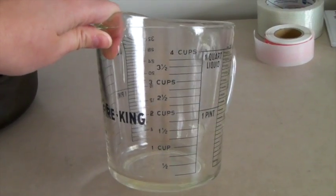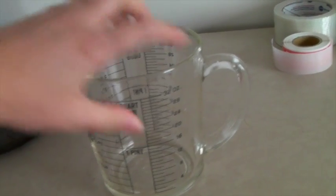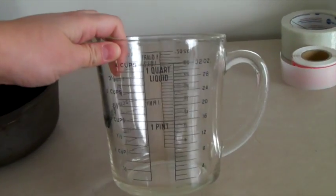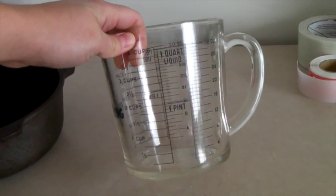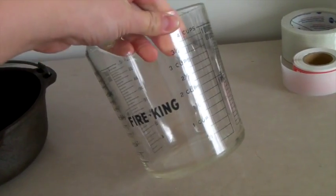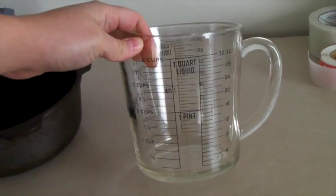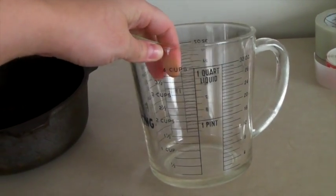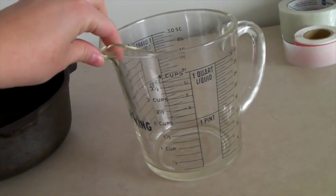This is a big 4-cup Fire King measuring cup. You can see it's got what they call a D handle, so it's a closed handle. I guess that means it's definitely vintage. It's made in the USA. You can find a bunch of these on eBay, but a lot of times they don't have the black writing on them. So I thought, okay, that makes it rare. I'll put it up for $40. And it sold overnight. So I guess that was an okay price for it.